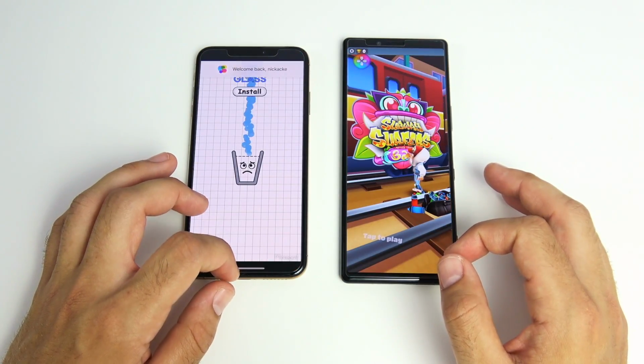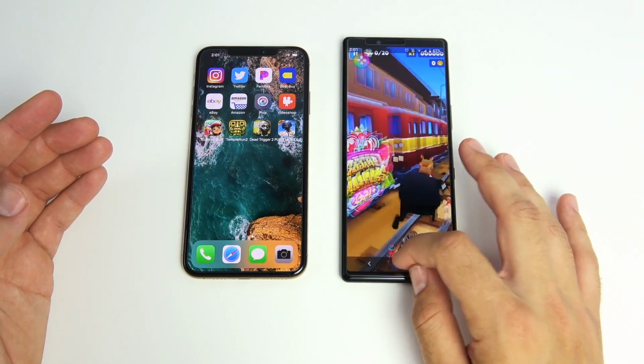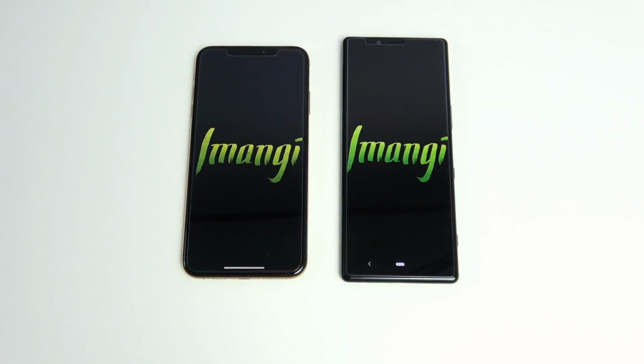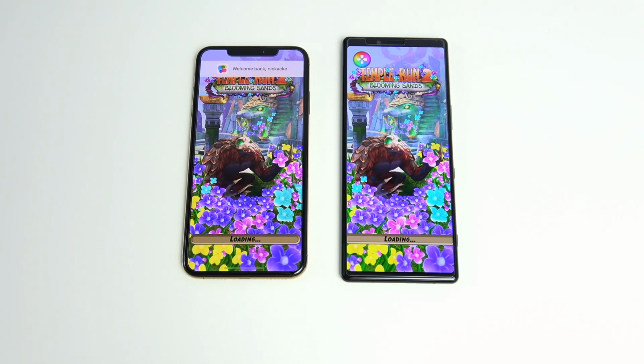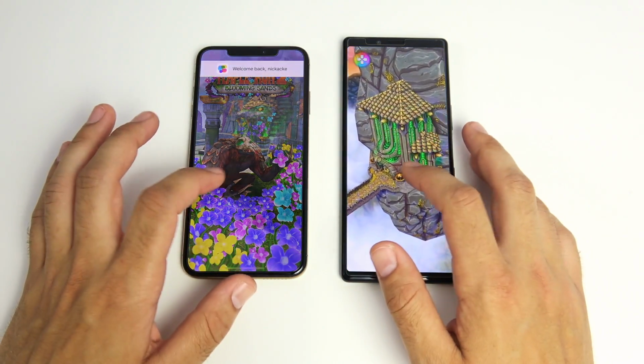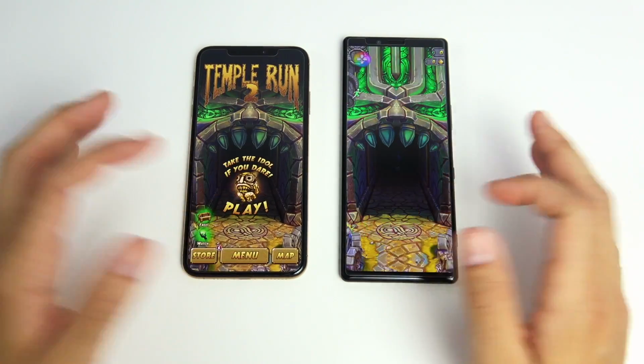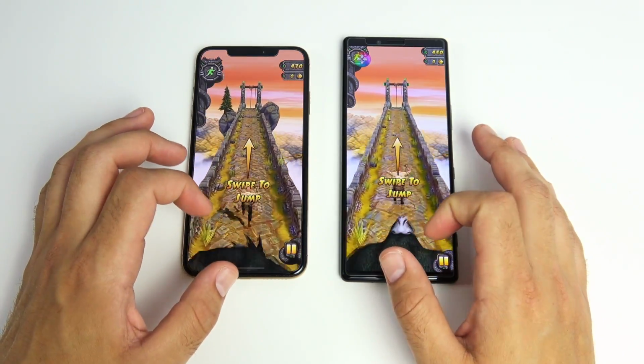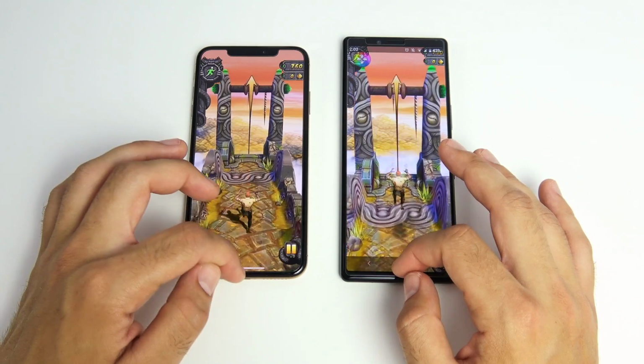iPhone. iPhone's a very fast gaming phone, but so is this Sony, and it has this game enhancer mode that makes it even better. Let's go into Temple Run 2. And you can see, looks like Sony takes this one over the iPhone. Once you're playing, I do notice that with this game enhancer mode, the performance just looks silky smooth and beautiful on the Sony Xperia 1.